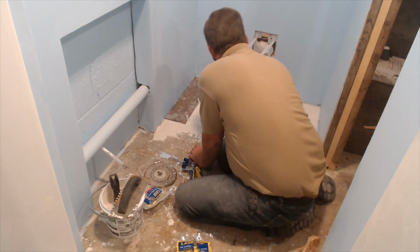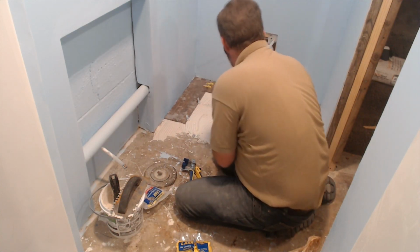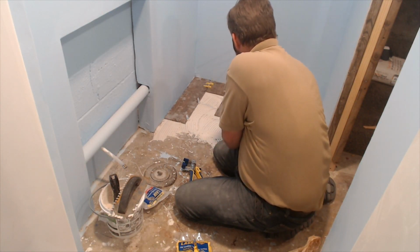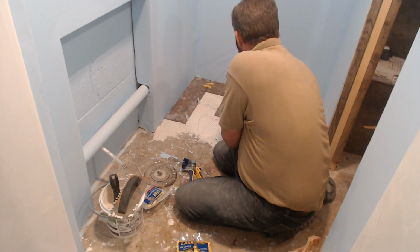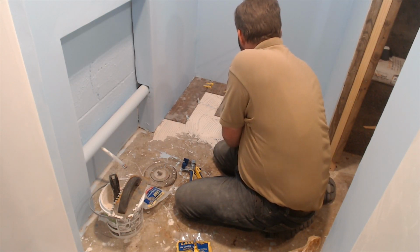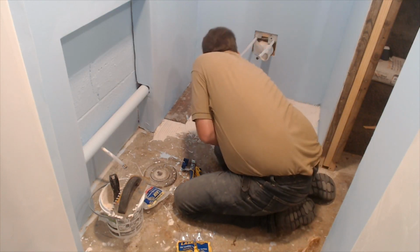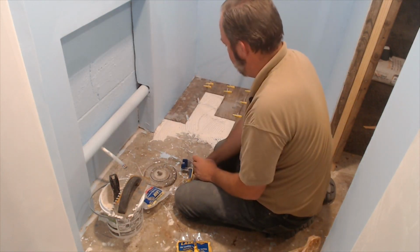Yep, we do have an exhaust fan in here, and I'm very happy with it. It goes right to the outside. It's like a foot to the outside world, so it makes quick work of the steam, or at least drywall does.